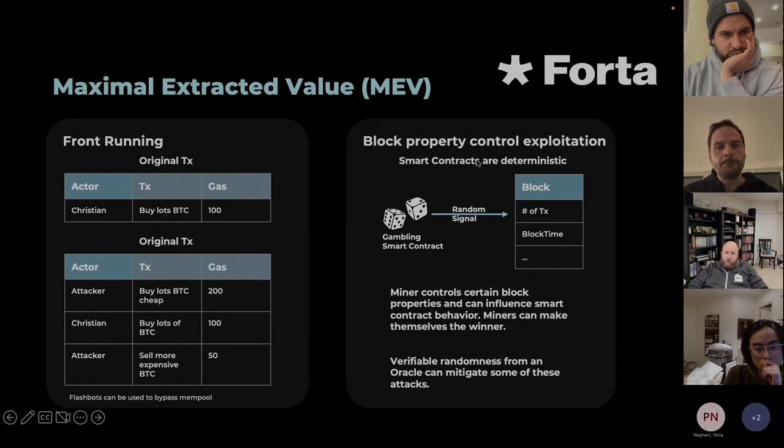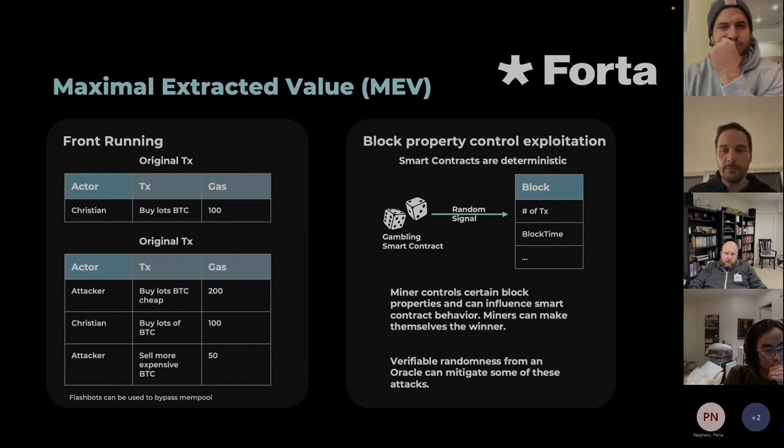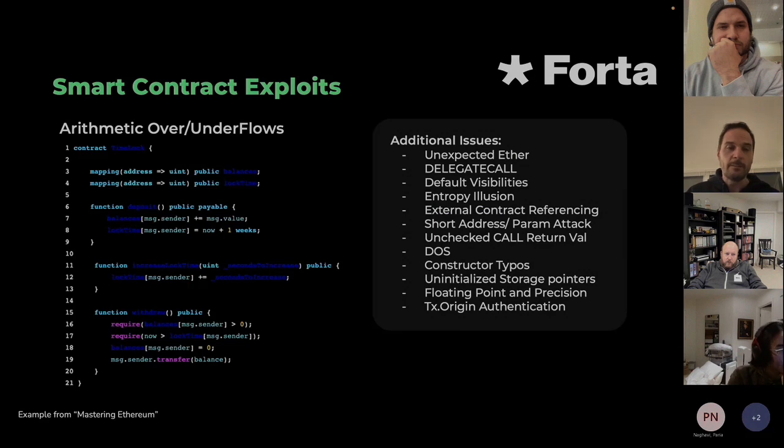We talked about that smart contracts are deterministic, right? The block properties are controlled by the miner, and so if your smart contract relies on those, that's something that the miner can control and therefore potentially extract some value. A simple example was the gambling game that we already talked about. Smart contract exploits, we had a whole session on that, where we went through all the various vulnerabilities, and with the Ethernet challenges, you'll get exposure to many of those and are going to exploit many of those.